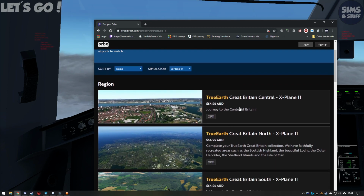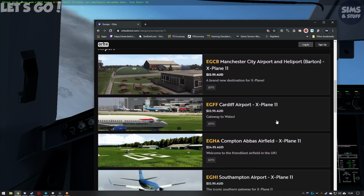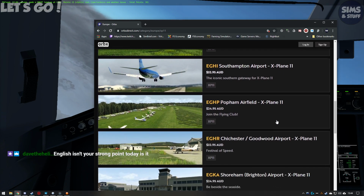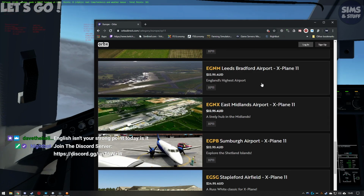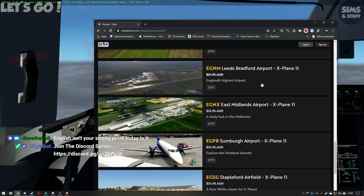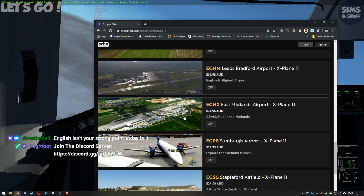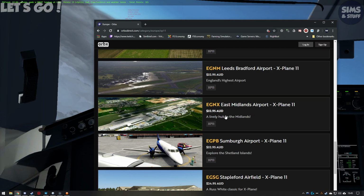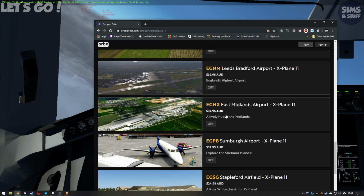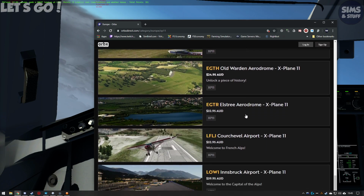So, True Earth is what I'm flying over now. So, you've got Great Britain, Central, North and South. The only airport that I'm contemplating getting, I should really get Leeds Bradford, shouldn't I, just to really annoy Sam and go, yeah, I bought the superior airport, I didn't buy East Midlands, I bought Leeds Bradford instead. But no, East Midlands is one I should probably get, and I don't know about these others.